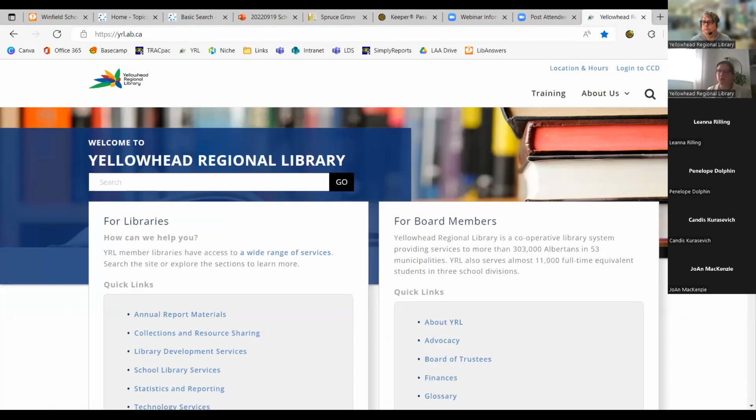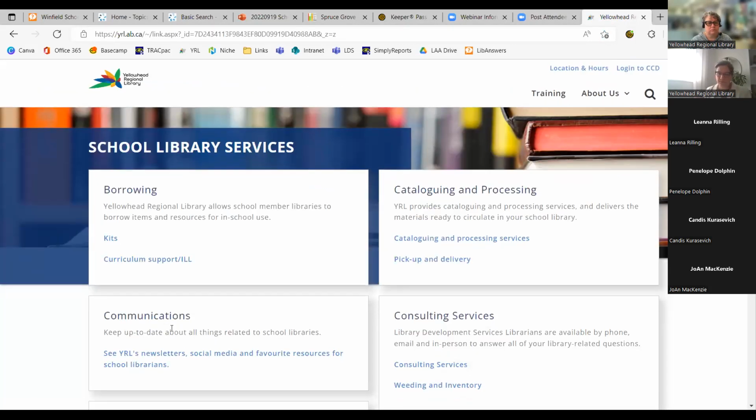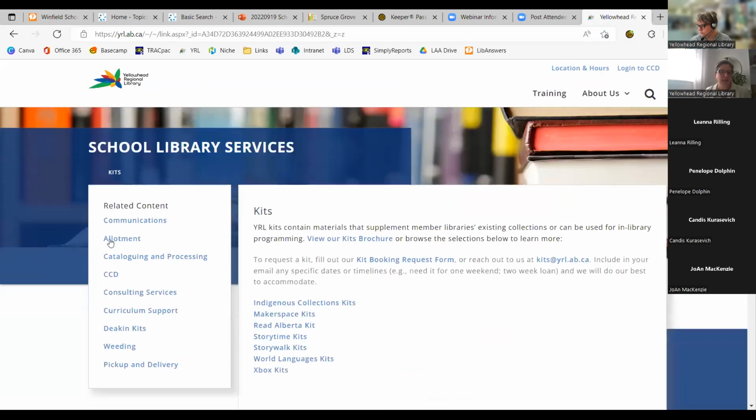We keep quite a bit of our services up to date on here. Although we have a different sort of access point for our public libraries, we know our school libraries really want to access these services as well. So we keep our content, such as our kits and the types of consulting we do, up to date on this page. In the section called School Library Services, there's quite a bit here about the things that I'm talking about, and you'll want to click on the link that says Kits.